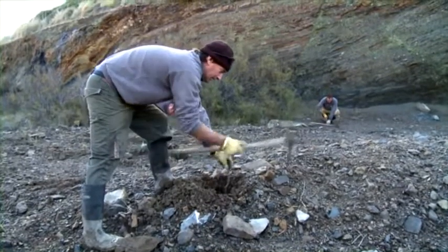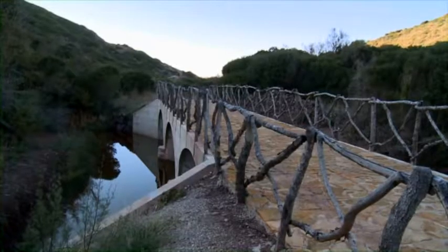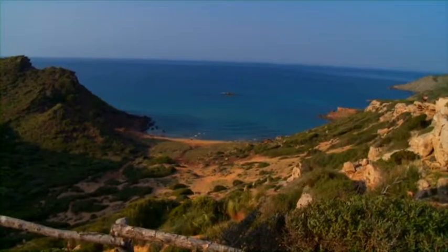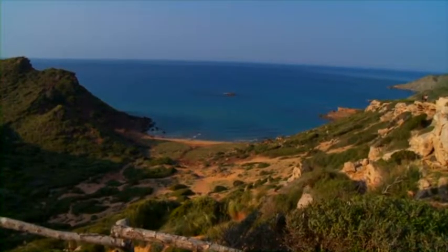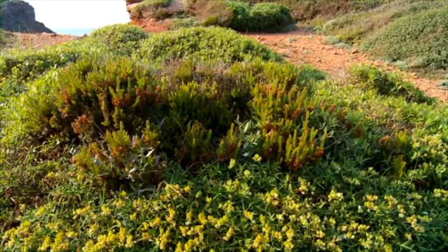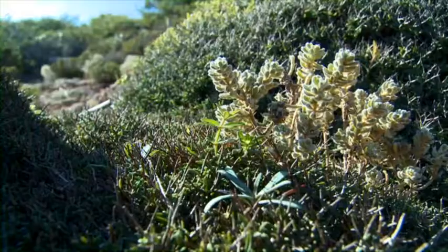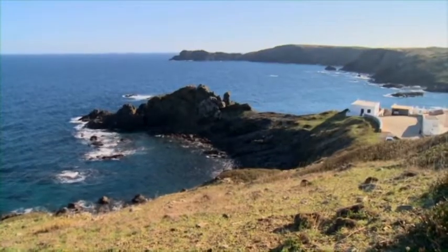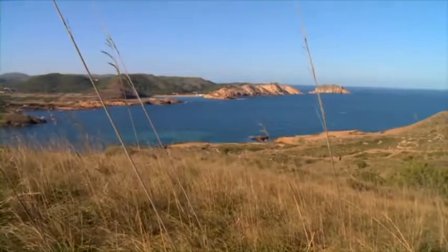All of this has made the Life+Reneix project an important contribution to the survival of species that are unique in the world and to the conservation of habitats that are fundamental for Menorca's extraordinary biodiversity. The results will last for as long as we, all of us, make it possible by respecting the natural environment.